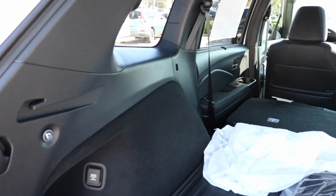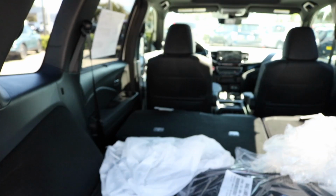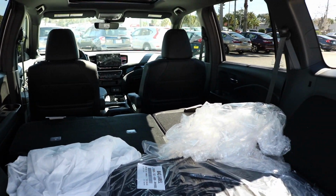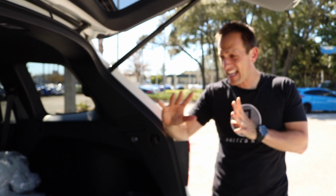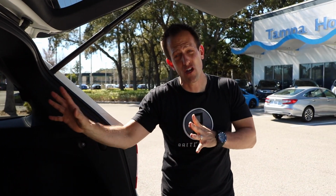Just wonderful, the amount of room and what you could do. The opening to the back of this Passport is just unbelievable. It's like the doors to a castle. That's how big it is and how much stuff you could put in the back of the Passport. If you're ready, I'm ready. Let's go ahead and take this one for a spin.